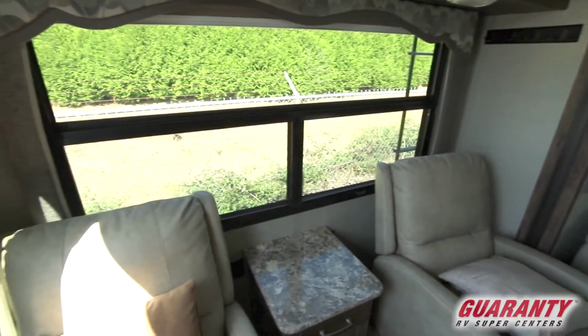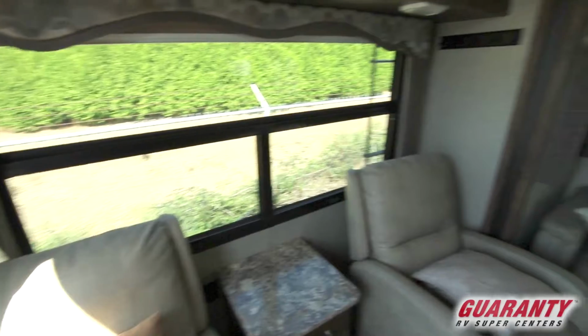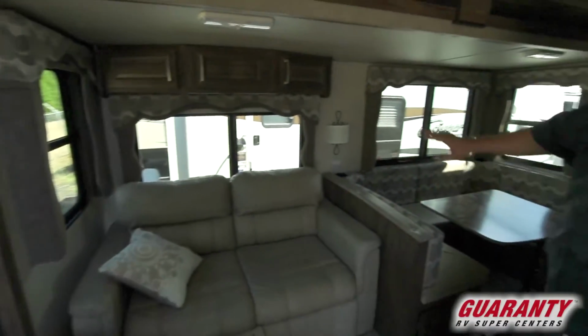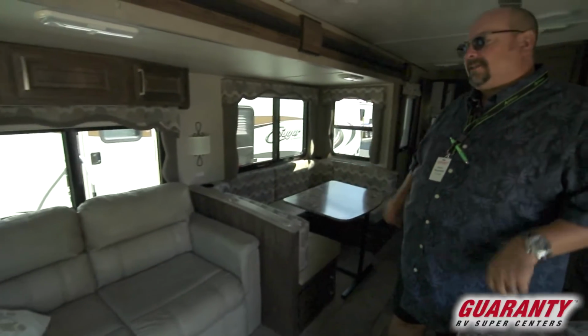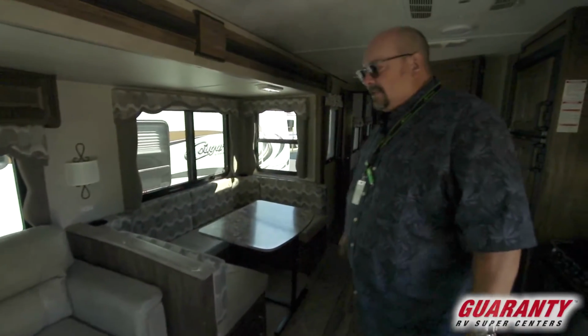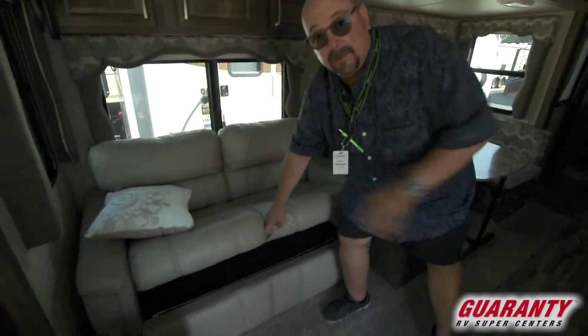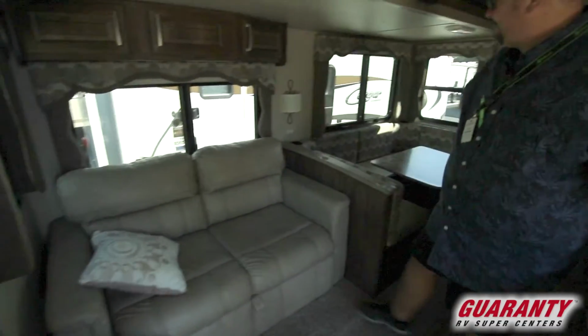You've got a couple nice chairs to sit in. You've got a nice sofa right here to sit. You can have friends over in a conversation area, watch a little TV and relax. You definitely have the ability to sleep some extra people because we have a pull-out sofa right there.